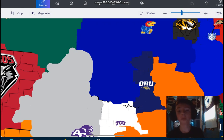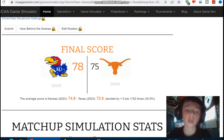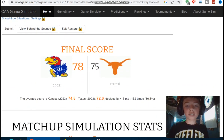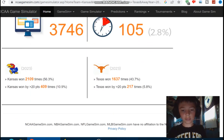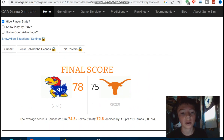And hold up, we've got one of the matchups of the whole series. Kansas versus Texas. I did measure. I thought there was a good chance it would be Oral Roberts, but it is not. It is Kansas versus Texas. Let's see. Kansas versus Texas. Oh, it was such a close game. Oh, man. Let's see. Can they give us a rundown? Maybe not. But, oh, my goodness. That was so close. Kansas will win by 3 points, though.